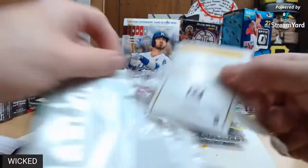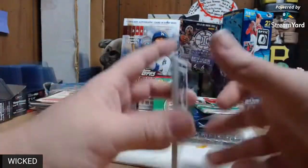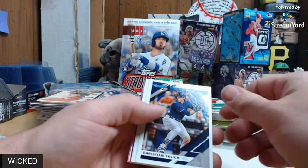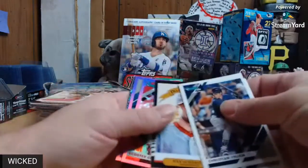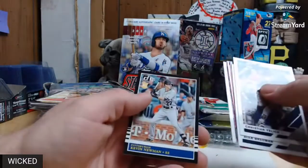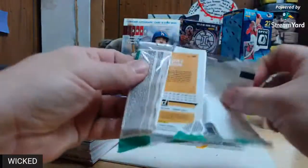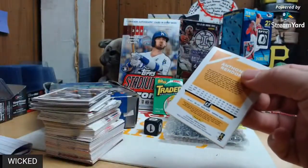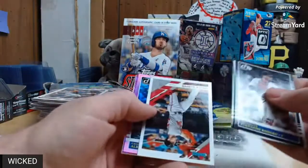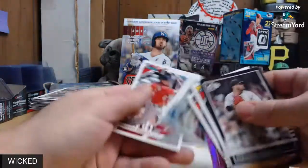We're looking for a hit here, guys. These are all retail mixer break, but still some good cards. Yelich, Bregman, Scherzer, Scooter, Thor, Rizzo, Stewart, and Newman. Romero, Trout, DeGrom, Harper, Amora, Shohei, Mike Minor, and Rendon.